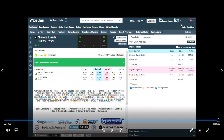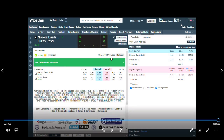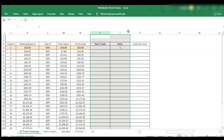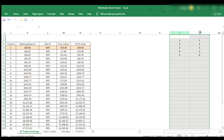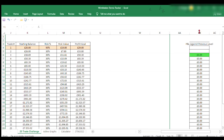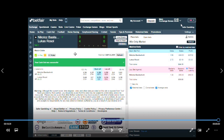I will be looking ahead now to trade number 2, and just to give you a quick overview of the spreadsheet, which, as I've mentioned before, is a work in progress. I can now see that even though I didn't get my profit goal of £39, well, actually that's not right, it should be £29. Let's pop that in there. I can go back to the 30% for my next level, which I will do. So ideally, I should be looking to make £7.80 from my next trade.